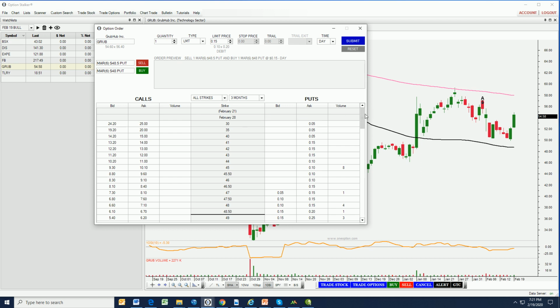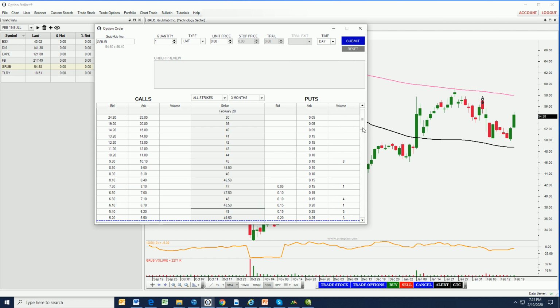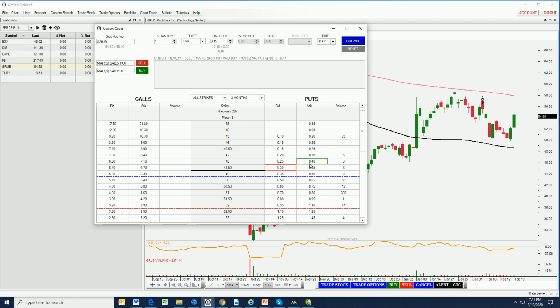I don't think I'll be able to go into the February 28th and get that kind of credit for this. So this is going out. Let me reset that. 48.50, 48. Take a look at what that is. So you've got zero bid offered at 10 cents. Now we're going to have to go out to the March 6th expiration. And we're just going to re-enter that to make sure that we're all on the same page here. Going to close that up. Go into March 6, 48.50, and 48. So to recap, we're selling the GRUB March 6th 48.50 puts, and we're buying the March 6th $48 puts, and we're trying to do that for a 15-cent credit.